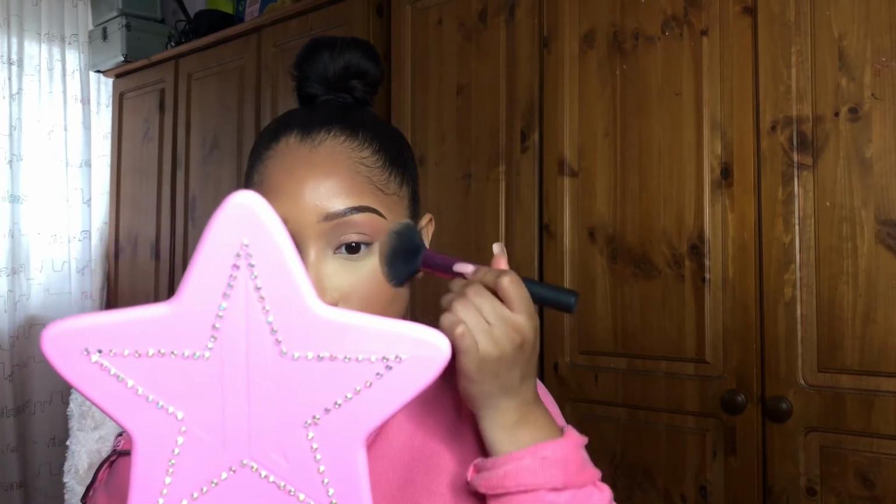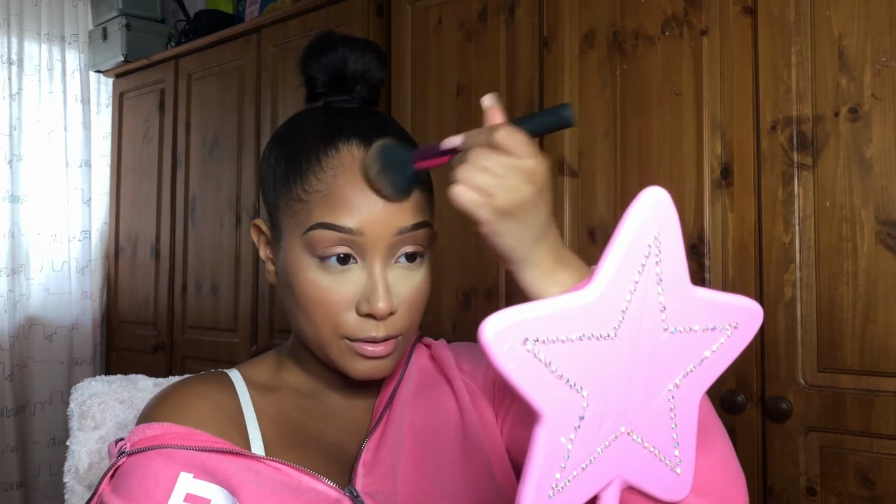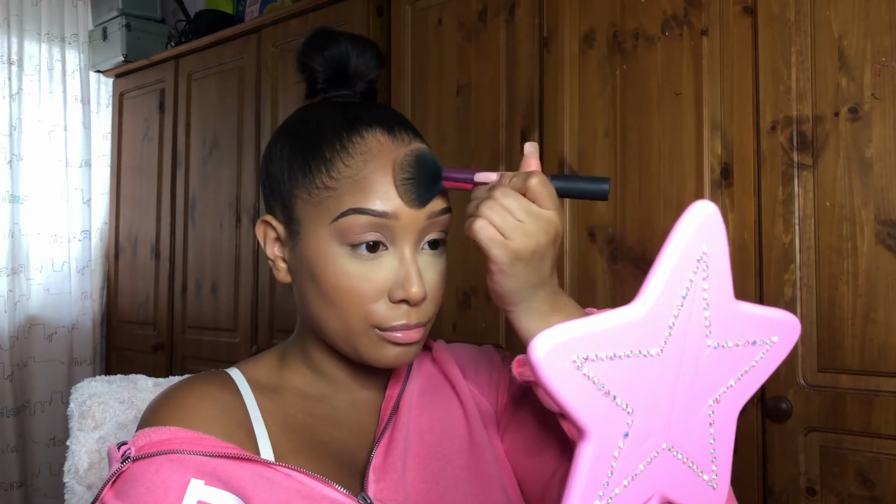And then I'm just going to go in with, am I going to use this powder today? I don't know if I should use this dark powder today or another one. But I think I'm going to use this one. I'm going to tap back into that ABH palette, and I'm just going to set that bronzer that I put on earlier, remember? Just going to set my hairline. Make sure, guys, anything you put on your face, cream, liquid, anything, make sure you set it with the powder.